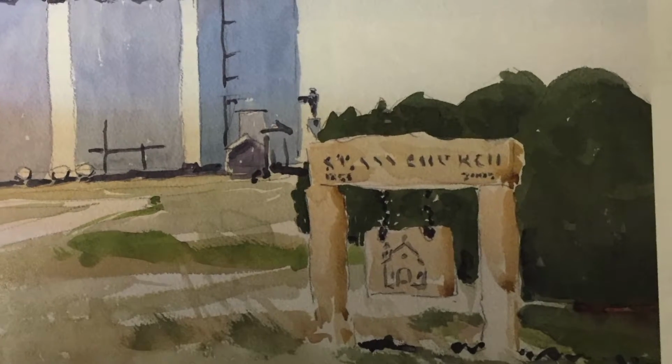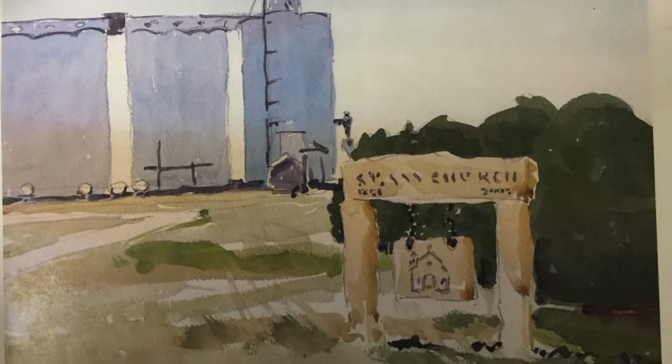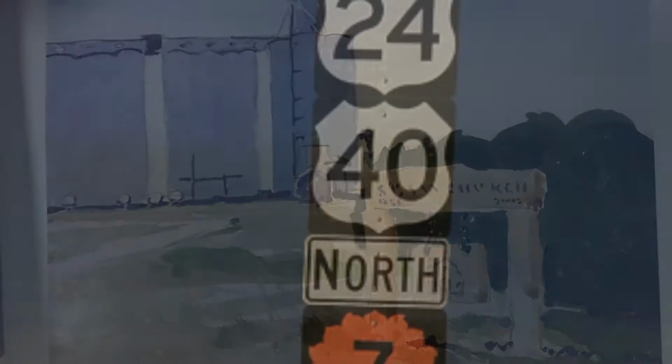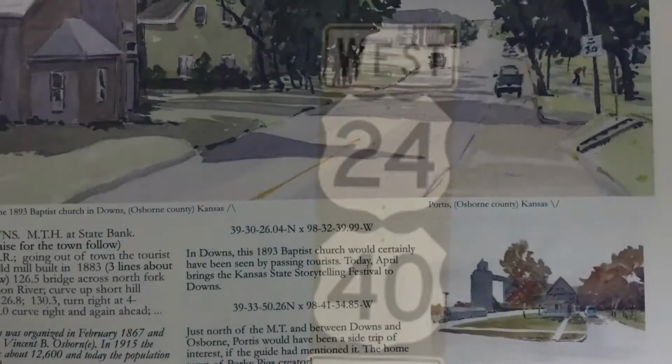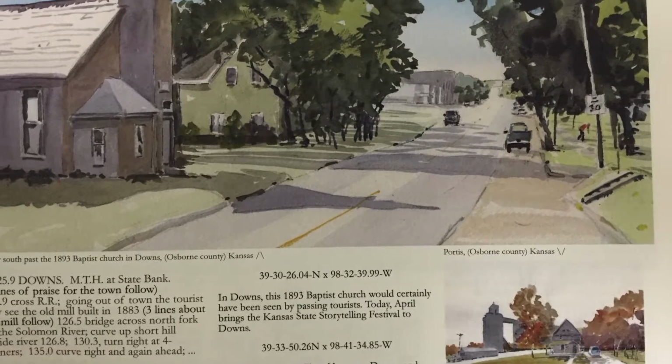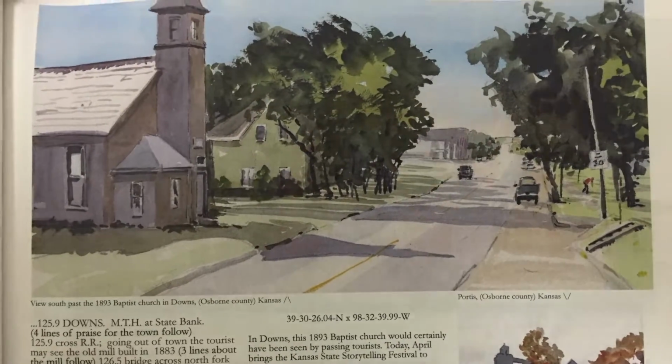The route was still not firmly established, and a 1914 tour book described the route roughly along today's Highway 24. By the mid-1920s, the road was somewhat realigned and called the National Roosevelt Midland Trail.